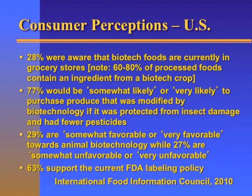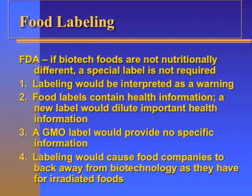63% support the current FDA labeling policy, which states if the genetically enhanced crop is substantially equivalent to the conventional crop, there's no requirement for labeling. If it's different, then there's a labeling requirement. So let's talk about food labeling. If you walk up to a person on the street and ask them if biotech crops should be labeled, 90% will say yes, label them. But if you provide them with information that helps them understand the process better, many fewer of them ask for labeling.